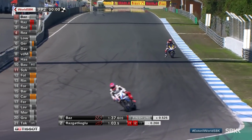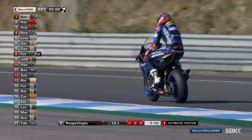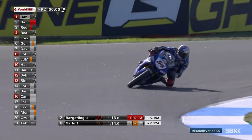Toprak, though, up by a quarter of a second at Sector 2, but we know he lost ground in Sector 3 last time around. He gave up another 1/10 of a second this time, but he probably has enough margin in hand if he's able to have a good run through to the line. But still a bit of work to be done for Toprak to be able to top the times here at the end of day one.